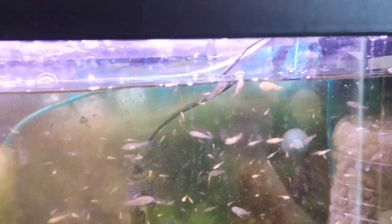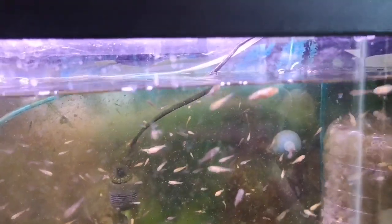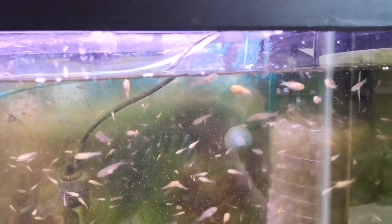Been feeding quite a bit of live brine shrimp, although I've actually run out at the moment, so I need to get some more on order. But they're feeding quite well on the stage 1 fry food as well, so I'm not too worried about that. Yeah, you can really see how they've grown. Still some really small ones in there, but mostly they're around about 1.5 to 2 centimetres.